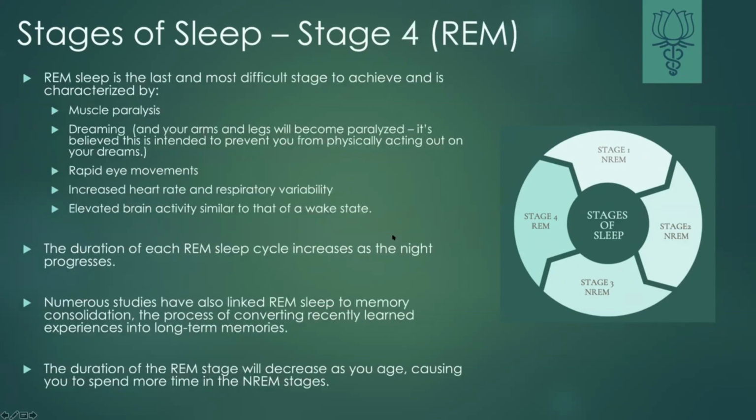Now, stage 4, many people think of when they're thinking that they're dreaming, right? Most, but not all, dreams happen in stage 4 sleep, the REM stage. And in that stage, the muscles become paralyzed, you start dreaming, and the eyes start moving rapidly. There's an increased heart rate. There's elevated brain activity, almost to a state of being awake. But because you have this muscle paralysis, it stops you from physically acting out those dreams that you're having, even though they might seem super vivid.